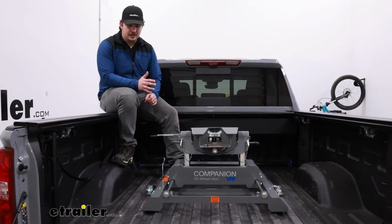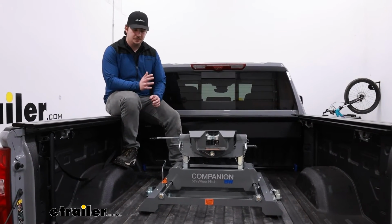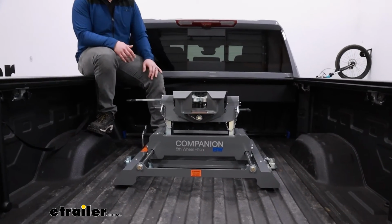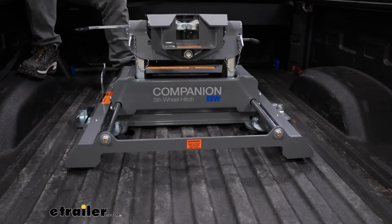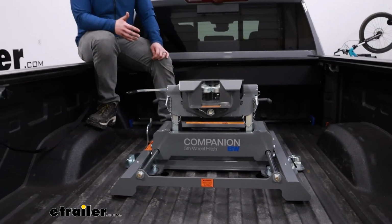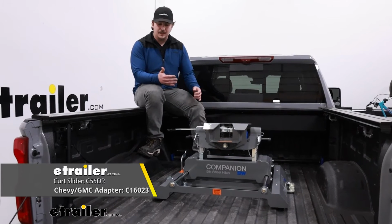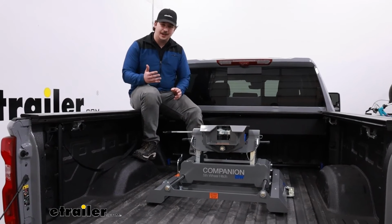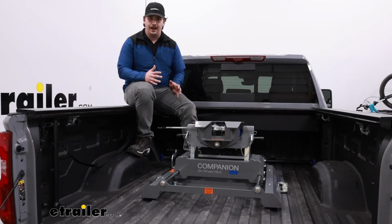Overall, I think the B&W Companion is a really solid option. And when it comes to sliding 5th wheel hitches that work with your factory towing prep package on your Silverado here, in my opinion, the B&W Companion is the only real option. I know I mentioned the Demco Auto Slide earlier, and Curt also has their S-Series slider that you can pair up with one of their 5th wheel hitches, and you can make those systems work with the factory prep package. The one caveat to that is that those aren't designed from the ground up to work with the prep package.